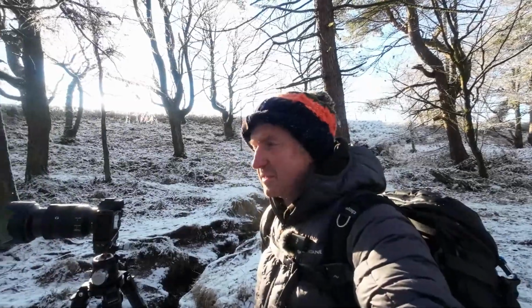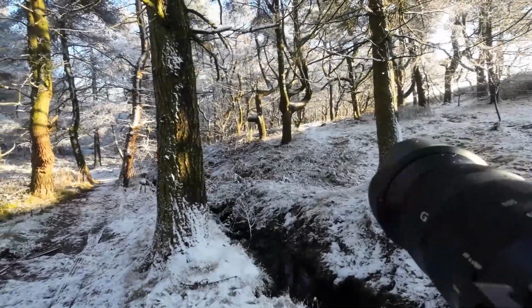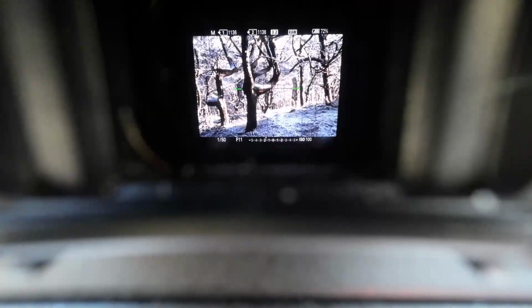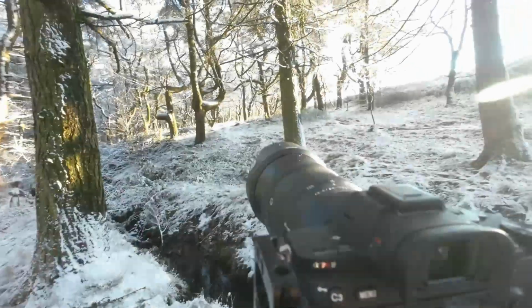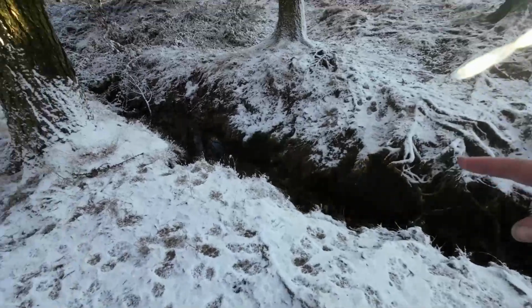I've just come across this little scene now, basically just off the path. I have compressed it quite a bit. I'm at 70 mil. Let's put you through the viewfinder. There you go. That's the current scene. Does look like there's a path leads all the way through. There's a little beck just running down here, look.